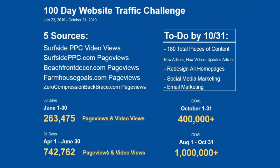I really want to increase my page views and video views. These are some realistic goals, but things that I really need to work to accomplish for all of these 5 sources above. Now, if you want, what you can do is just focus on one source. Maybe you just have your one website and you really just want to focus on page views. Maybe you want to just focus on sessions on your website.